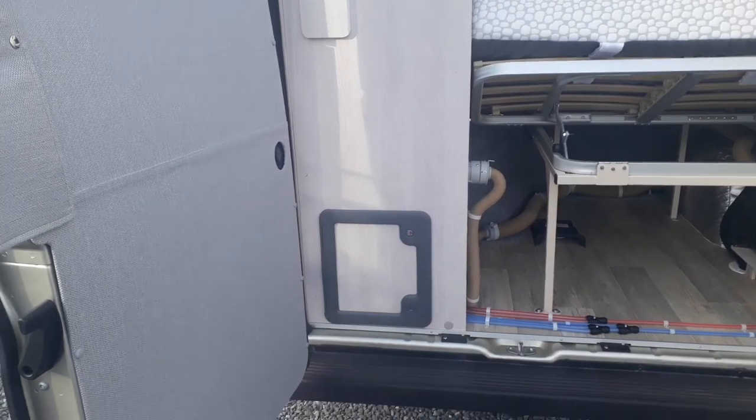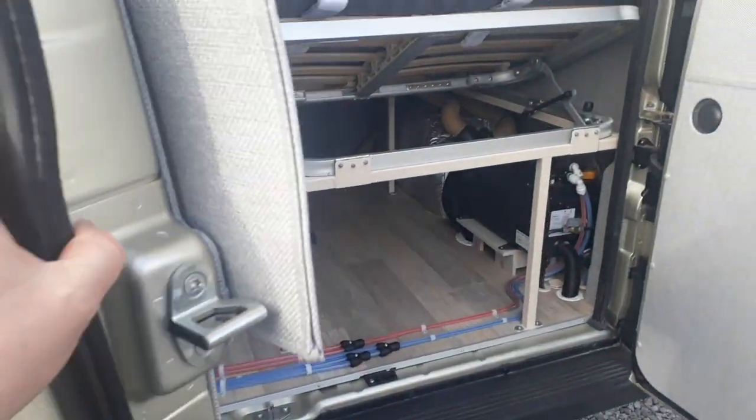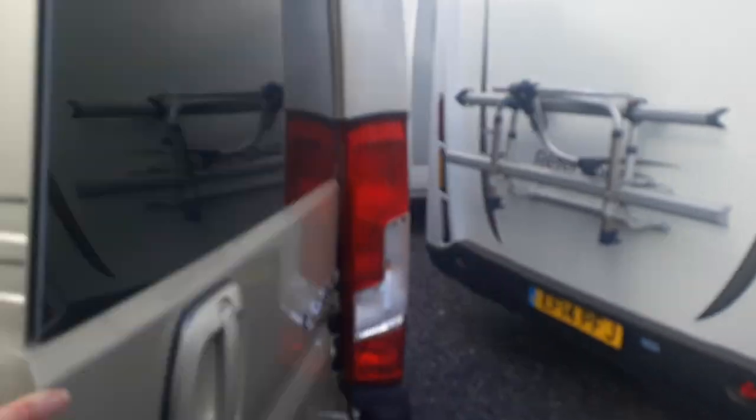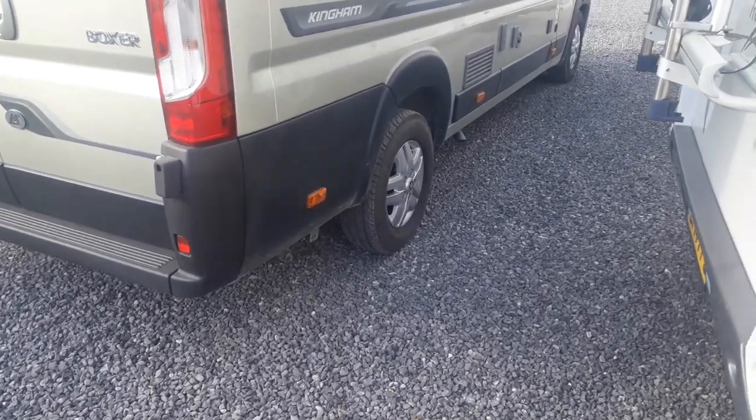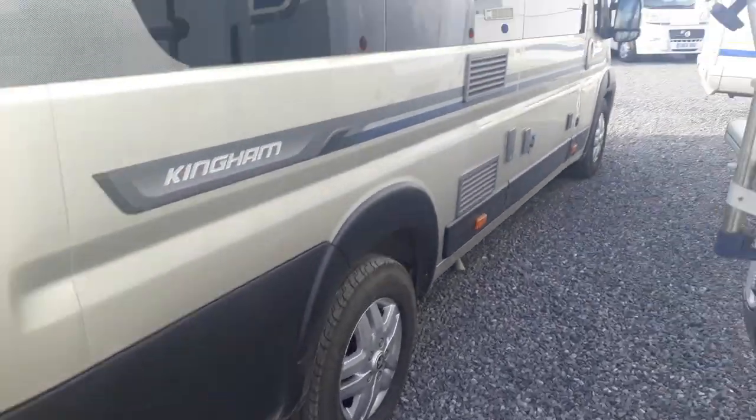Corner washroom, that's where you're set for cassette toilet. Opens, dumps from. You got these concertina blinds and fly screens on all the windows. You can see this one's so freshly arrived, I've still left my tray plates in it. Again, full colour coding around the back. And then walking down the driver's side, we've got fridge vents.